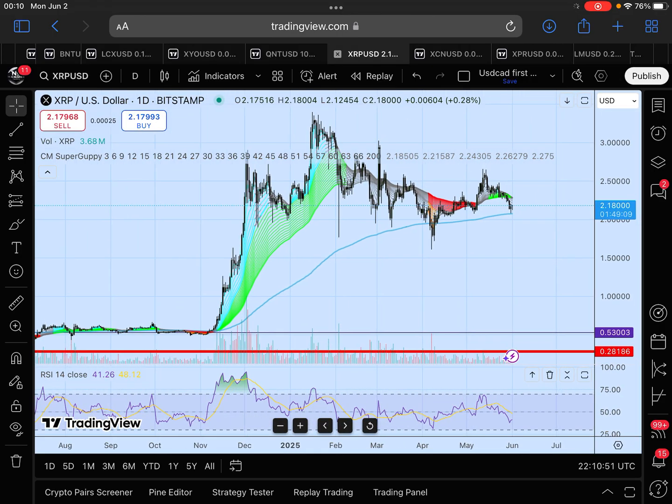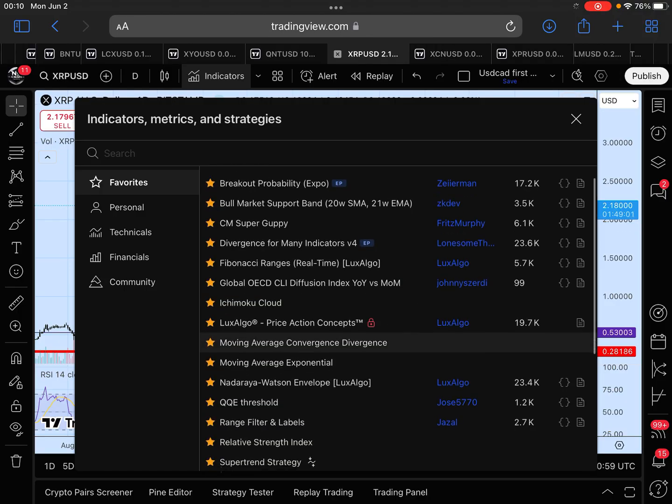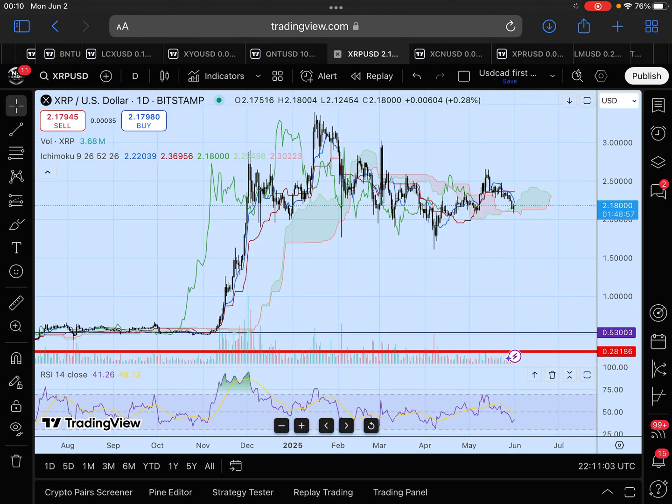So right now we have CM Super Guppy, which I really enjoy. It's more of the liquid form of seeing how the market's working. Another indicator I like to use is Ichimoku Cloud. If you guys haven't used Ichimoku, it's pretty beneficial. It's not the most accurate, so definitely pair it with other indicators. Just don't say, oh, Ichimoku is in the green, it's above the cloud, and so it's a buy. Don't just deal with that. Try and piece together more information with it.